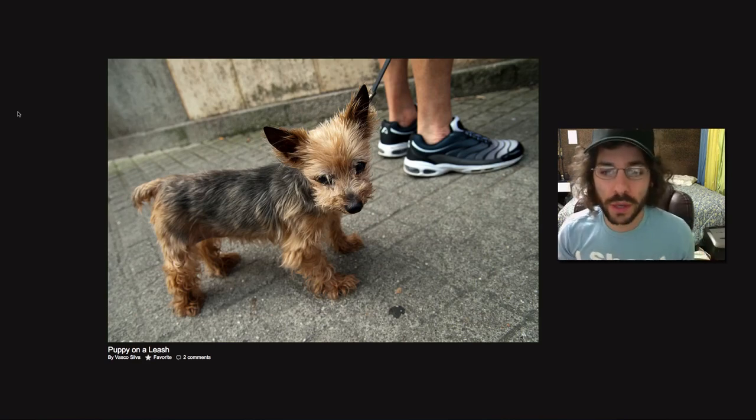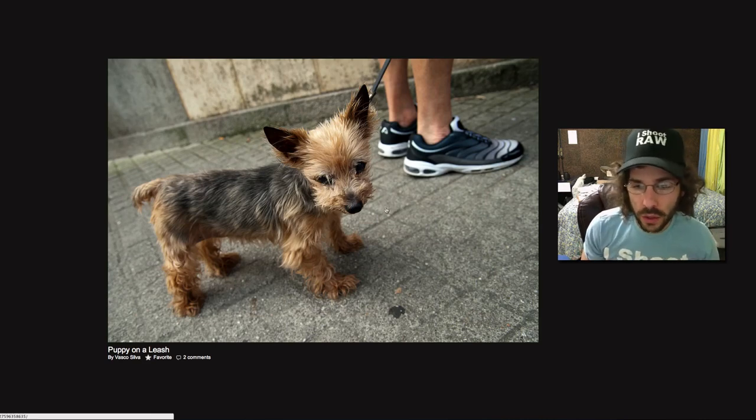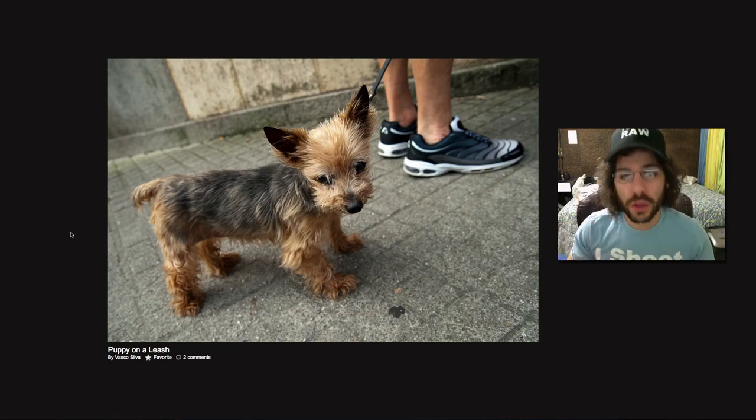Just for this critique purpose, I just think if we focused in on the dog a little more and straightened it up so it didn't look like the dog was sliding downhill, I think it would have been stronger.